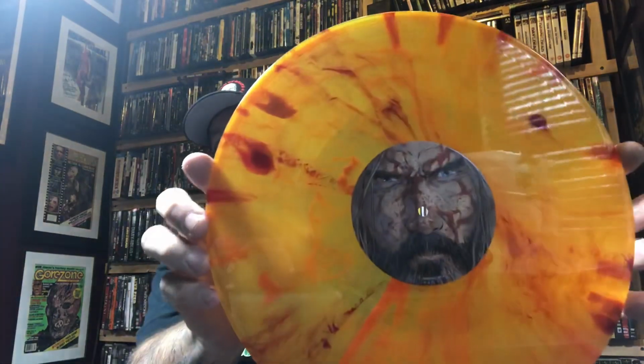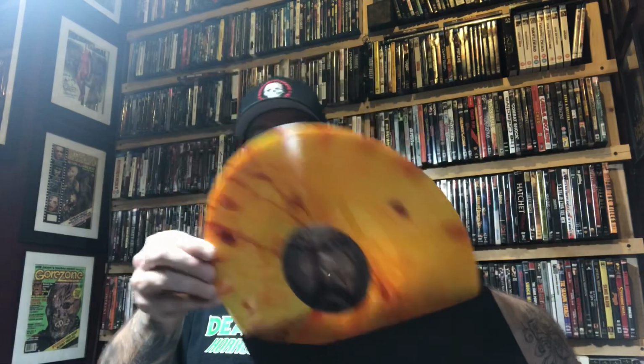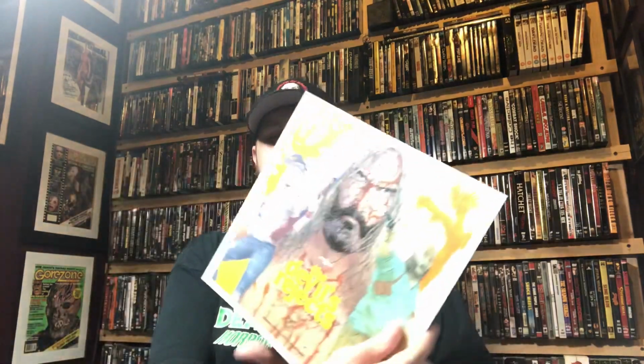Then on the other side here, you got Otis. Everything that was on the original CD release of this, which I still have, and used to play the shit out of it. All of the film cues, all of the little clips from the movie are all in here. This is exactly how it was originally released on CD when the movie first came out.